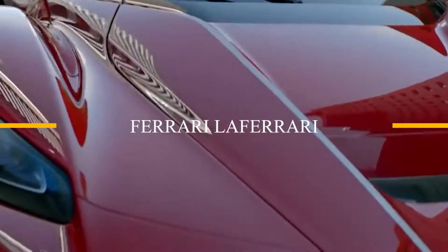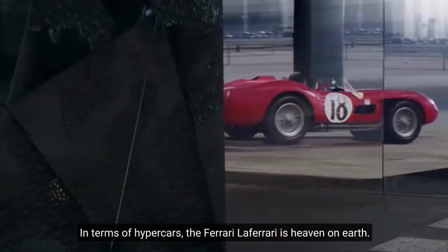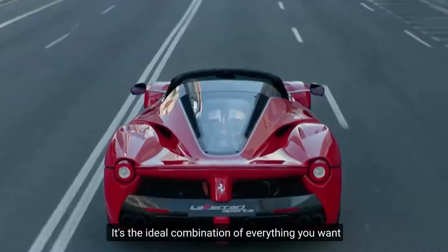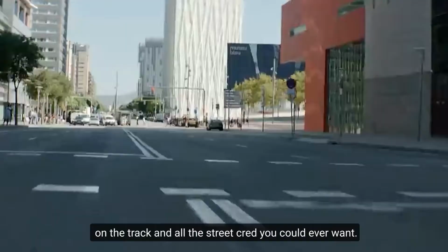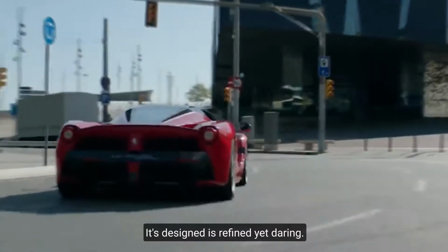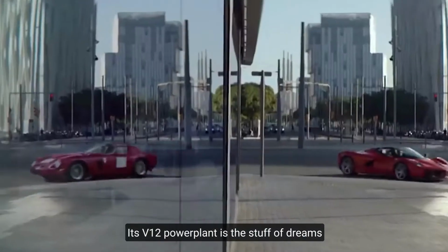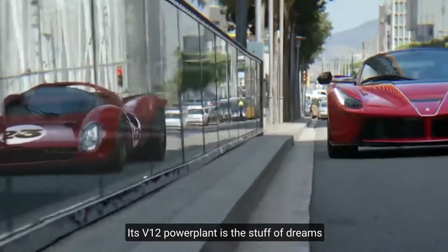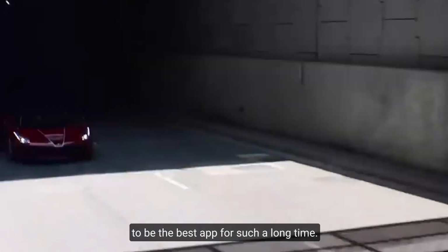Ferrari LaFerrari. In terms of hypercars, the Ferrari LaFerrari is heaven on earth. It's the ideal combination of everything you want on the track and all the street cred you could ever want. Its design is refined yet daring. Its V12 power plant is the stuff of dreams, and its rear-wheel drive mid-engine layout has proven to be the best for such a long time.